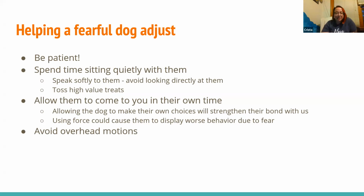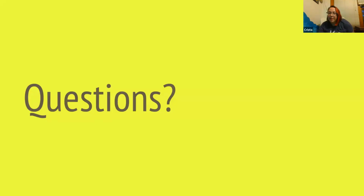I think I saw something in the chat that was a question about any suggestions for a dog that is only fearful of one person in the household. Okay, so I do see a response that says, yes, have that person leak treats. Again, have them practice, because sometimes it's just that they haven't been able to develop a bond with that one person. Maybe that person hasn't put in the same amount of time and effort that other people in the household have.